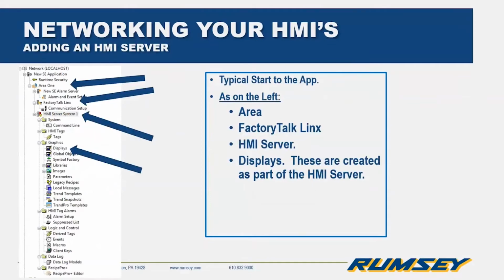So here's pretty much what we created. As you see, it takes just a few seconds or a few minutes depending on the names. You have the area, you have the FTView Links connection, the HMI server, and then those are the displays that automatically get generated as soon as you tell it the HMI server name.